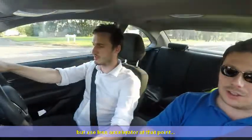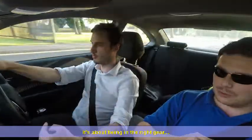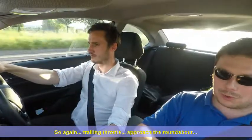so you'd be much better just for that hill keeping the lower gear, but using less accelerator. So at that point, it's not necessarily always about being in the lowest gear. It's about always being in the right gear. It's about the most efficient gear. It's about being in the right gear, so you're not using a lot of accelerator. So again, just trail the throttle and approach the roundabout.